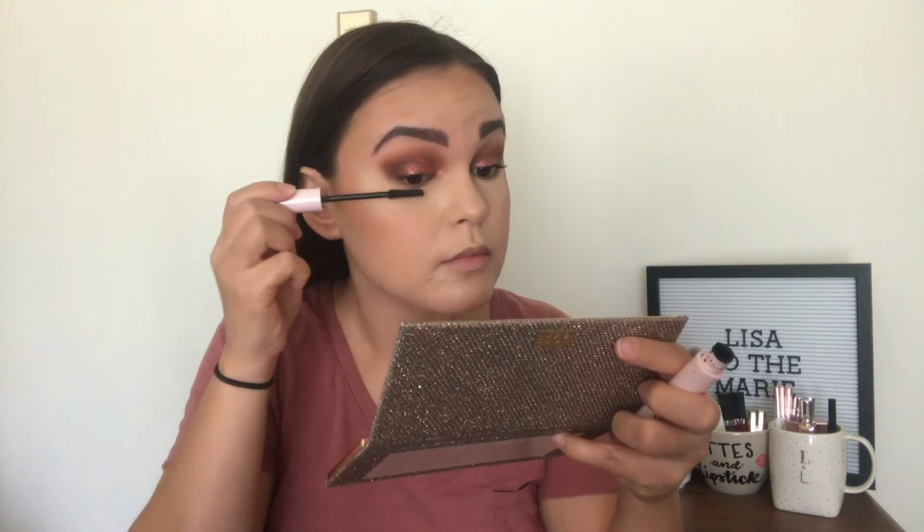What I do is take the Glossier Lash Slick first and do a couple coats of that on each eye. So that's what the lashes look like right now after a couple coats of the Lash Slick. Like I said, it's a good coat, but definitely want to amp it up with this more volumizing mascara.